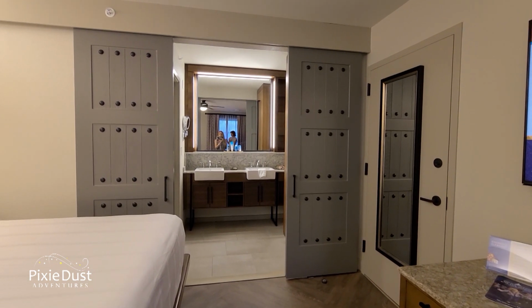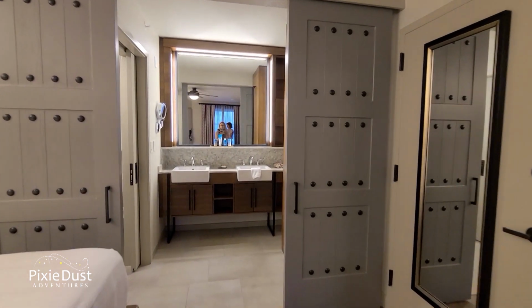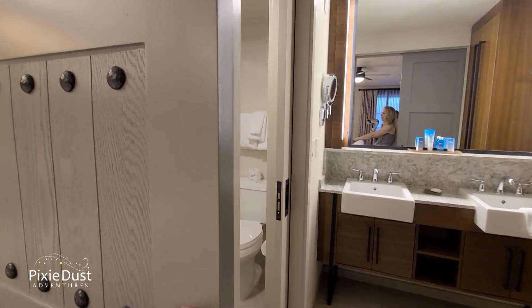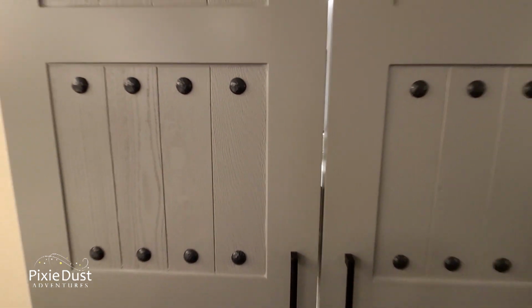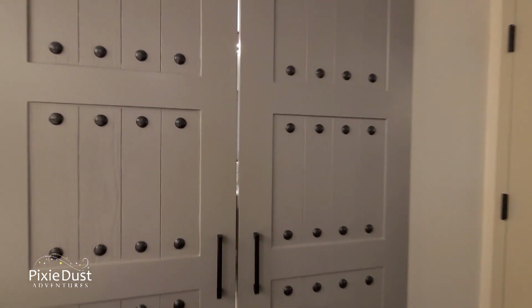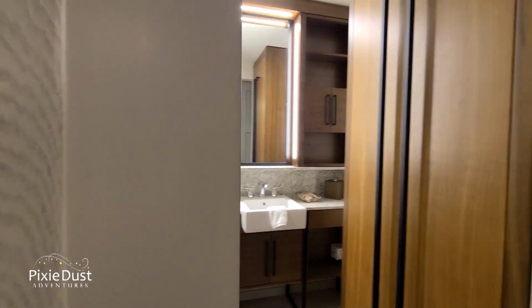Right here in the bathroom entryway, there are sliding doors. I like those because it gives you some privacy for when you step out of the shower and into the sink area, you can get dressed. You can put your clothes in there, but here, I will close these. They're really quiet and very smooth. I really like that upgrade that they've done in these rooms. It's not a curtain, they're nice heavy doors. It feels more luxurious that way.